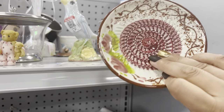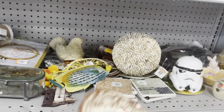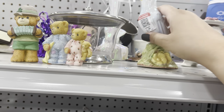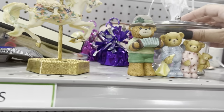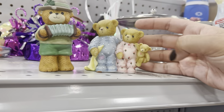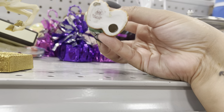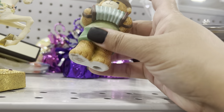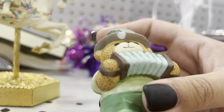Let's see. You know what this is? Most of you guys know, like, a garlic grater. I bought one thinking that I can resell it. It's sitting at home, but I haven't put it up yet, so I'm not sure if it will resell. This is so cute. Lucy and Me, 1985. He's got a chip on his hat there.